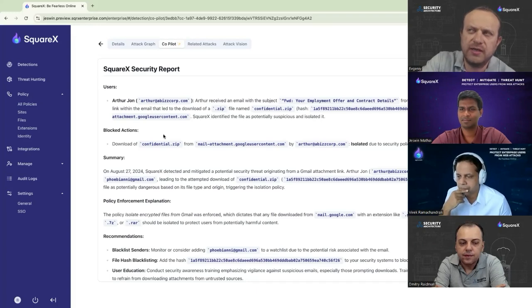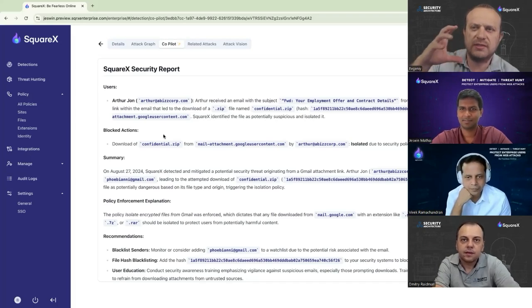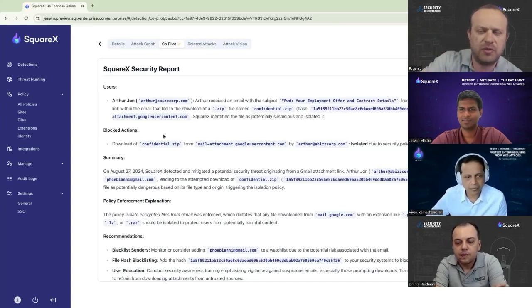You showed an isolation right now, and when you basically trigger an RBI. Many RBI solutions, and I'm not saying yours is, will isolate everything or isolate some of the work. Tell me more about the isolation. Is the isolation triggered by policy? Is the isolation done in RBI? Or are there some parts that are done in the browser?